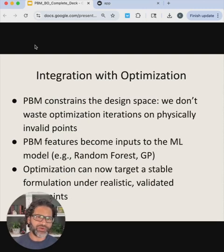Okay, and then how do we integrate with optimization? Your PBM can constrain the design space, so you don't waste optimization iterations on physically invalid points, right? If it's not going to work in the real world, let's not even bother learning about it, because physics tells us what works and what doesn't work in the real world. So we use that as a starting point. PBM features can become inputs to machine learning modeling, and then optimization searches can be very highly effective because they never go into areas that are known to not work in the real world. And we don't spend the time, effort, and money required to measure that.